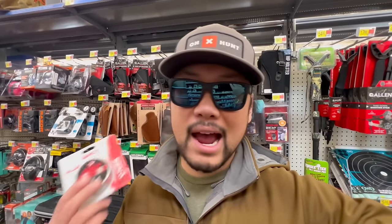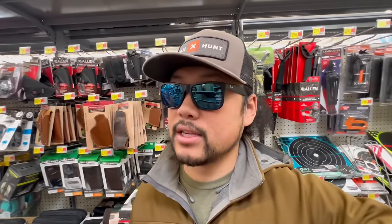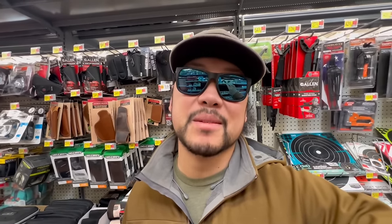So now that I have pellets, a gun, and a target, I'm gonna check out here, go back to the crib, and sight in the gun, and then take it hunting. I'm really excited. This is my first time ever buying an air rifle at Walmart, and it so happens it's the most expensive one. So you can do this as cheap as you want or as expensive as you want. I decided I'm gonna try the bougie route today.